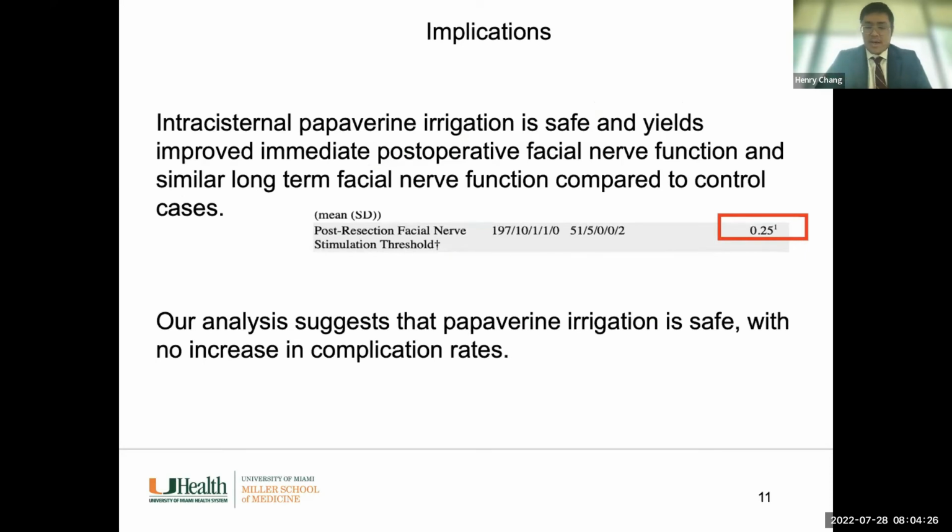So what does this all mean? Well, at least in our modest little case series analysis here, we can see that intracisternal papaverine irrigation appears to be safe. At least it yields comparable results immediately postoperative, similar long-term between the two cohorts.